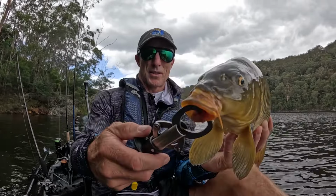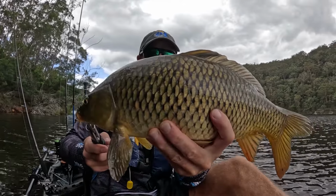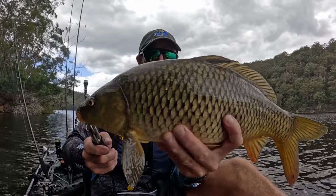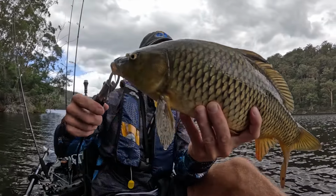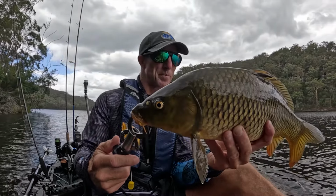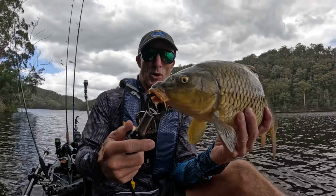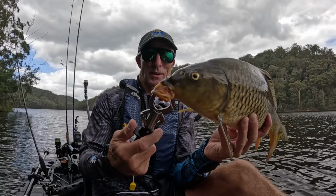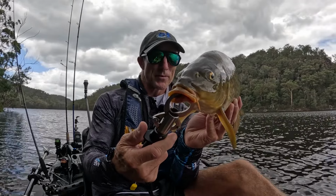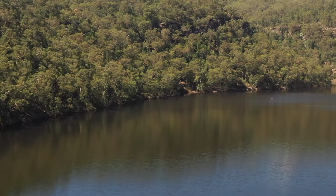So that's the first carp of the trip. I'd rather it be a bass, but anyway, got this guy landed on the jackal chubby. Yeah, they get pretty big. This is one of the biggest ones I've caught, but just the same. Pretty prized species in a lot of countries, but a noxious pest here in Australia, and they've got to be taken out of the system. So this guy will be getting knocked on the head, and that's just how it is.